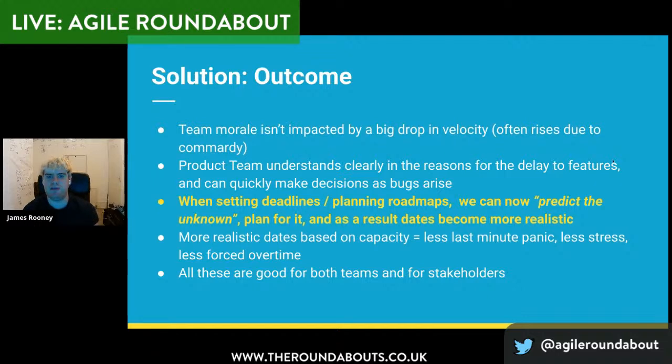It helps the product team to clearly understand the reasons for delays. I think as the product team matures, depending on who you've got, not everyone understands that bugs are probably going to be raised. Those things take time and they have complexity. So when they're part of that decision and can clearly see the impact of bugs quickly, it helps them make decisions as the bugs arise.